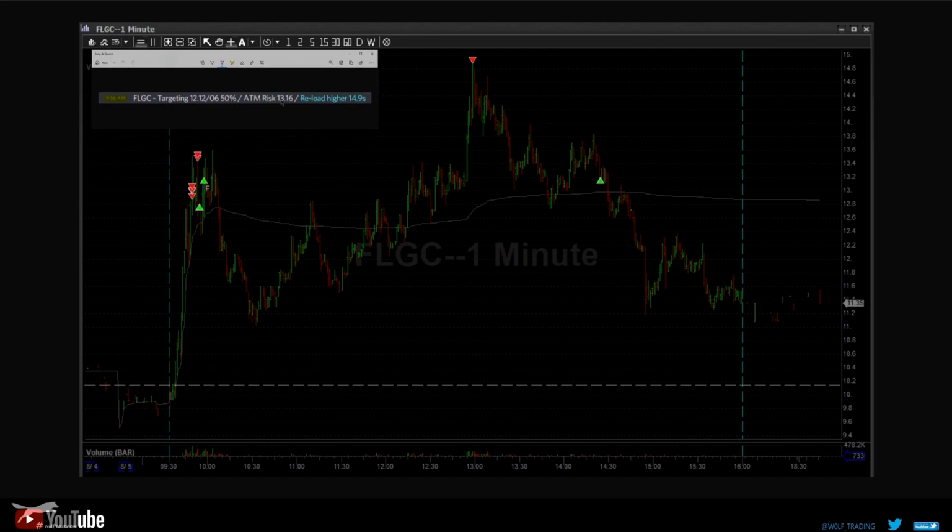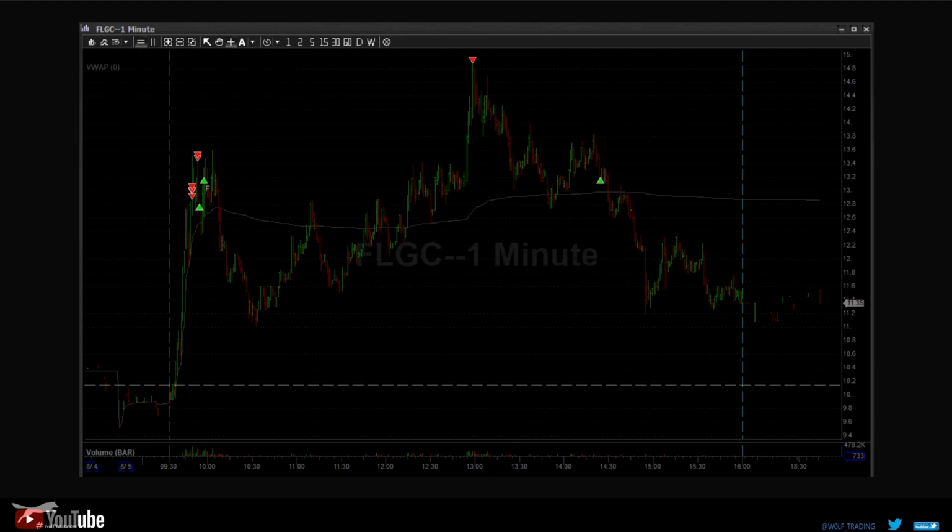this is when we at the money risk at 13.16. So right here, 13.20. Yeah, 13.16. We just at the money risk, done with it. But at 9:56, when we triggered flat here, we mentioned that we're looking to reload higher, 14.9s. That's where we want to compete. So I had some feelers out at 84, 88, and the 88 didn't fill. But patience. We believe resistance to be here. We're going to fill passively at resistance, shrinking our risk, which ultimately yields a higher risk to reward scenario. That's just our opinion. That's FLGC. That was a nice trade.